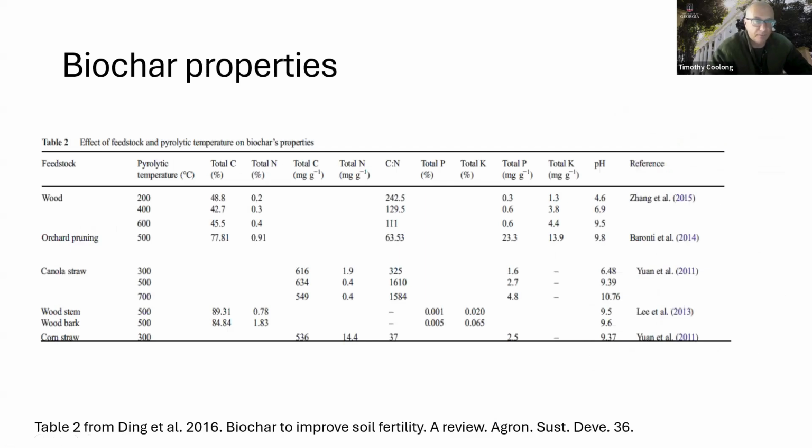And then this is actually from a review paper that looked at not just stuff used in Georgia, but a wide range of studies that were done with different feedstocks and different temperatures. And so I put this again in here just to demonstrate the large differences. So you see there orchard pruning. So if you were pruning a peach orchard or an apple orchard, you could use those cuttings from the wintertime and make biochar out of them. You can see they had about 77% total carbon when pyrolysis was conducted at 500 degrees and so on.